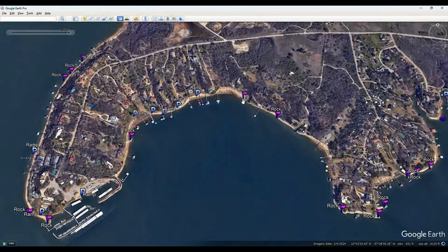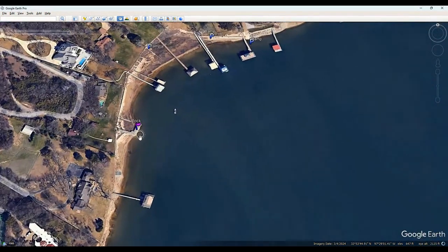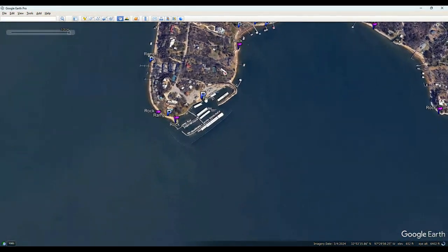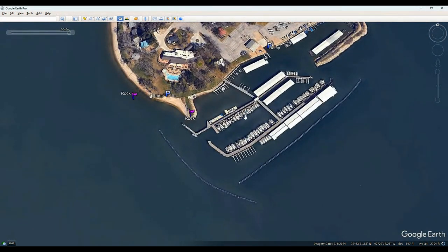Again, some shallow rock. I'm not gonna point out all the shallow rock because there's a ton of it on here, but there's something special about it. I'll point it out to you, kind of like this one where you get these that come out like this and they have the rock on the outside. Those are always good areas to go take a look at. You got a lot of ramps in that area too. Another ramp in here. You got some rock on the outside of this marina.